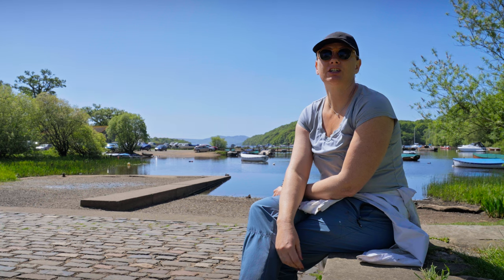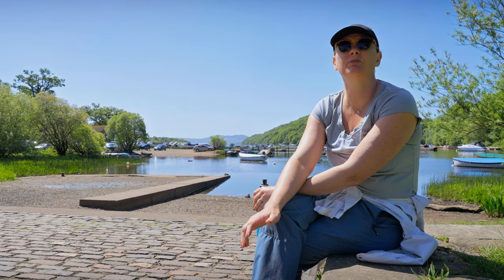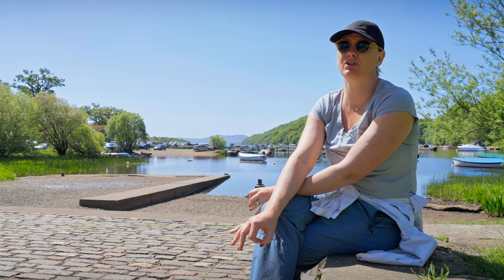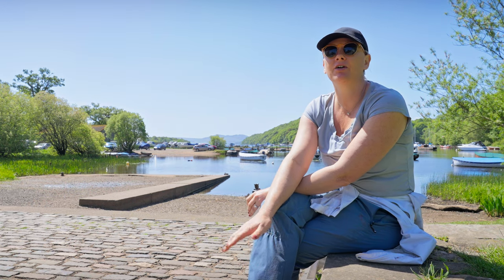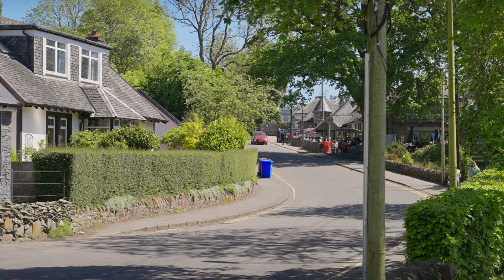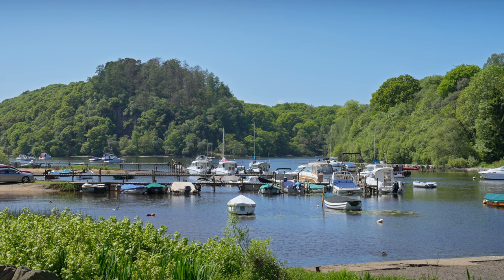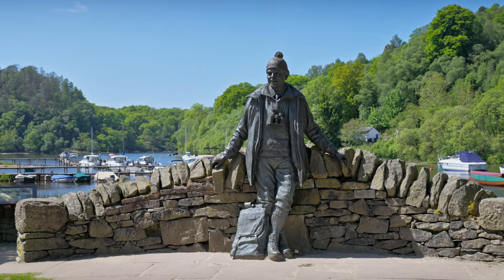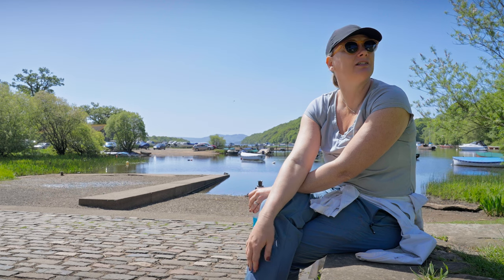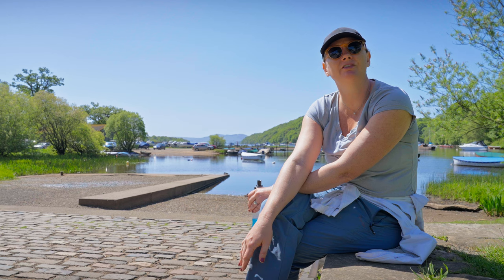So we finished Conning Hill, which was quite the adventure, to say the least. It was definitely harder than I thought, probably the most challenging thing we've done so far, and it's only day two, so fingers crossed. We came down and we are now in Balmaha. We stopped at the village shop to get some lunch, and we're just relaxing for a little bit, enjoying our lunch by Loch Lomond. And yeah, enjoying the scenery, taking it in before we head out again for the second half of our day.